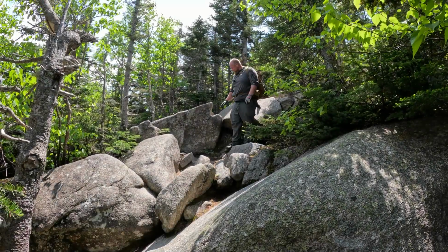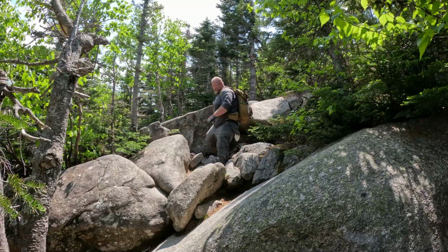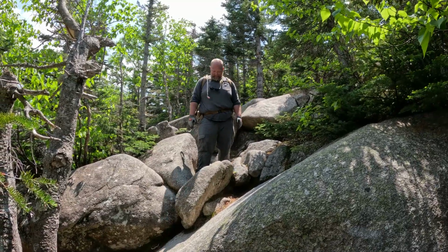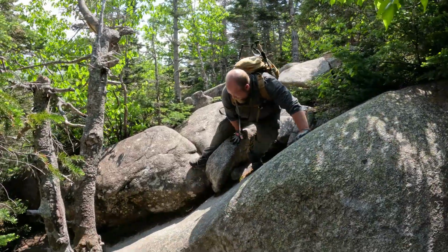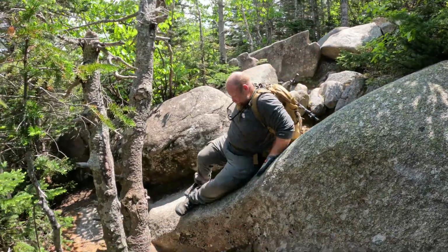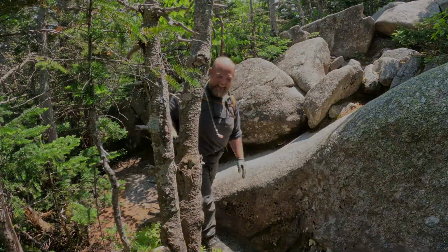Slide, baby. We're gonna watch Mike expertly crush this down climb here. Can I barrel roll? You do you. Look at the technique. Safe.